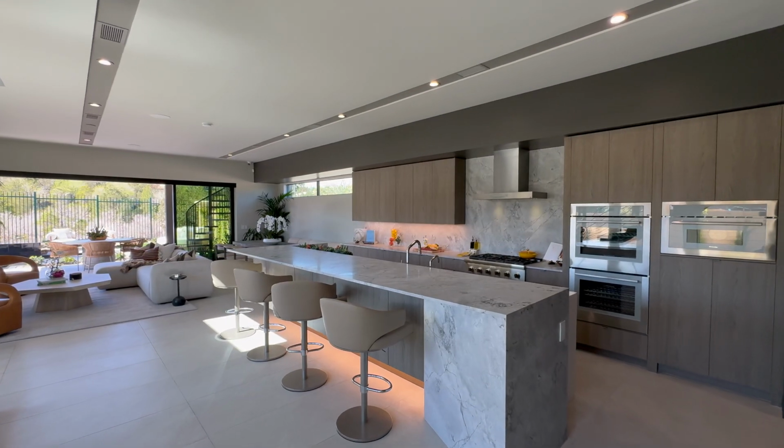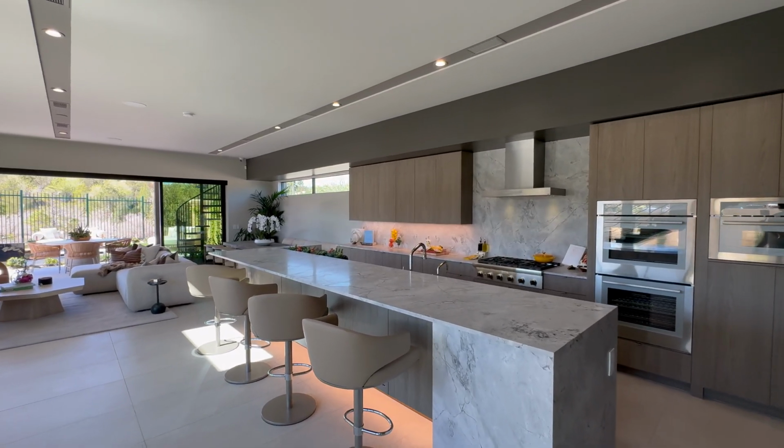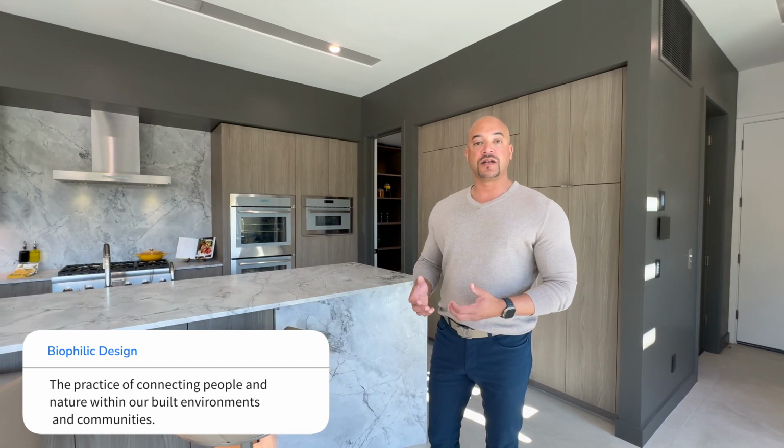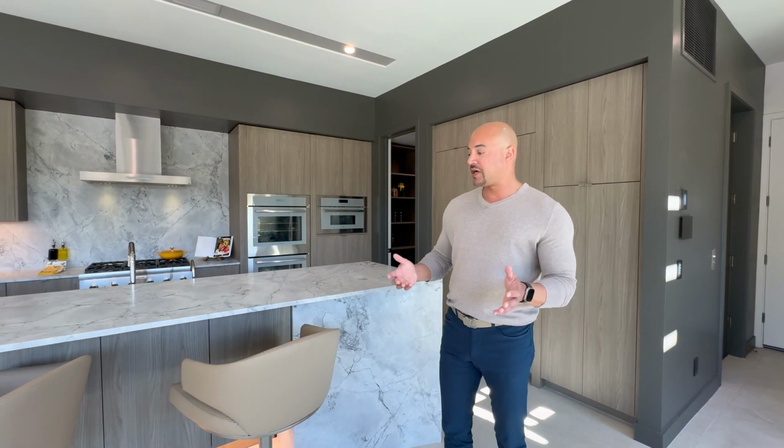One of the main things that is, let's say, controversial with Blue Heron is the biophilic design, which we'll discuss a little bit more, which is kind of bringing the outdoors indoors. Everyone loves that concept, but some people don't like having the rocks in the home. It's not very functional for some. I love it, but very controversial.